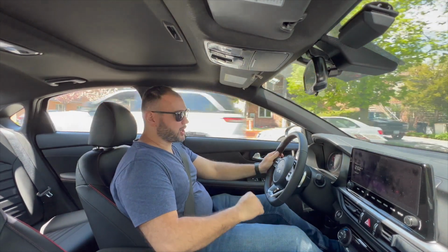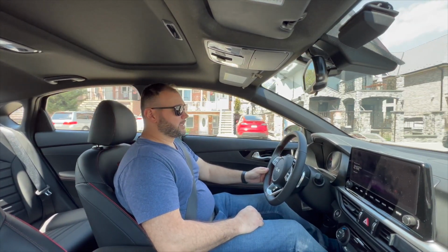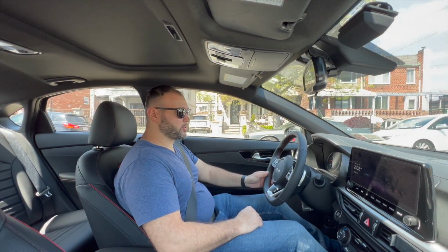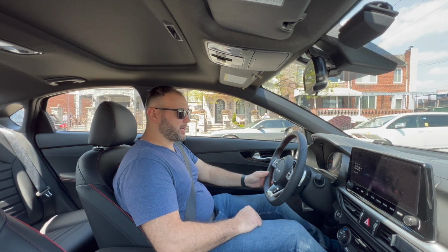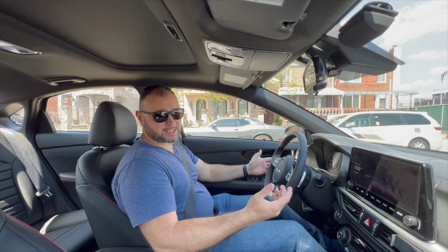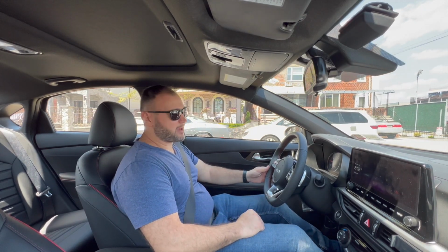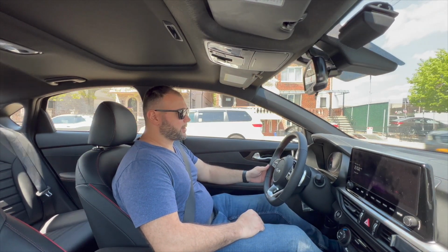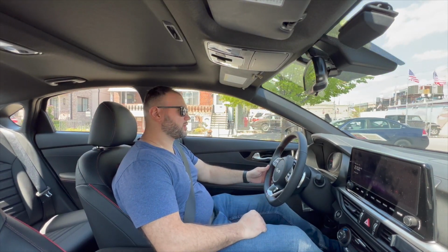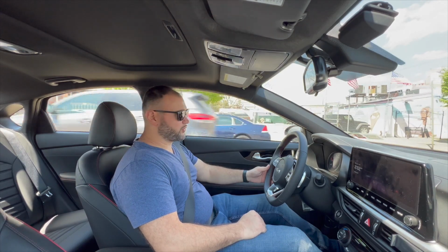Now about this car, I reviewed this car a month and a half ago, and I did not post a video because I wanted to post my impressions after owning this car for at least a month, in this case a month and a half after I got this car. And I've been driving this car, I've been enjoying this car, so it's been a pleasant surprise so far.